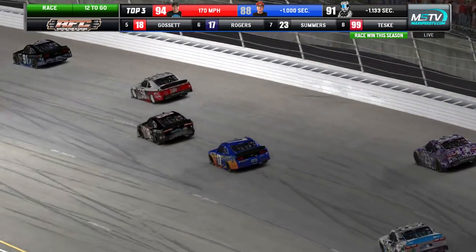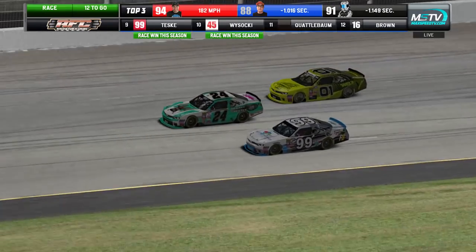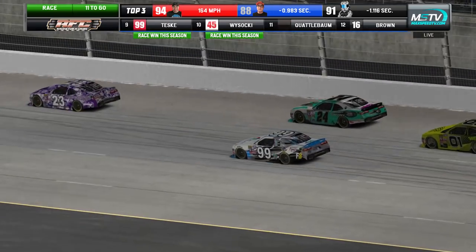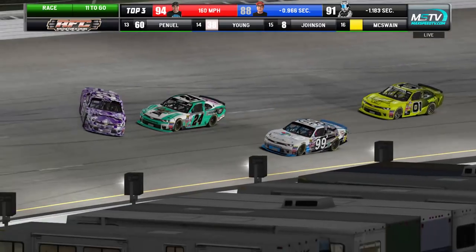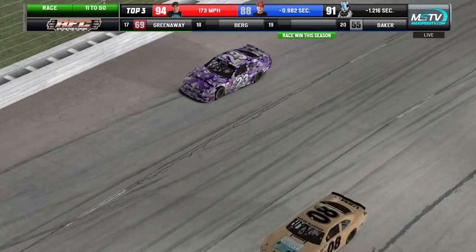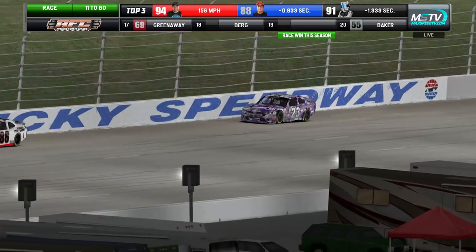So those three going at it. We got battles all throughout as Sean Cool has fallen all the way back into 8th place now. Eric Teska in the 99 and Chris Berg in the 01. Here we go. Oh man, forcing 3 wide. Sean Cool gonna get into Bobby Summers. Summers, no caution, still able to hold on to it.